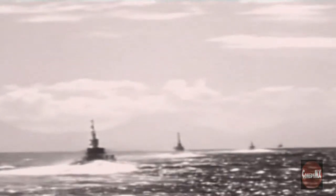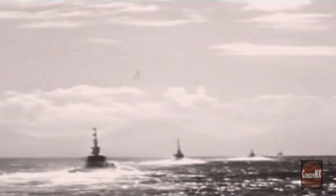Just visualize the spot we were in, December 7th, 1941. There wasn't time to be bitter. It was up to us, the small ships. The big ones were out of the picture. Exactly 51 submarines in the Pacific, and that included 12 of the old S-class. Small and slow, but they gave a good account of themselves.